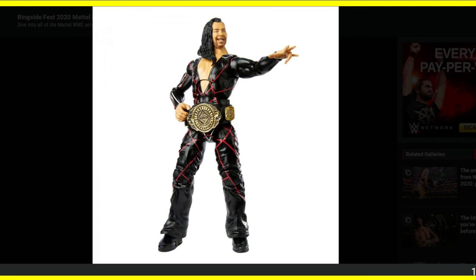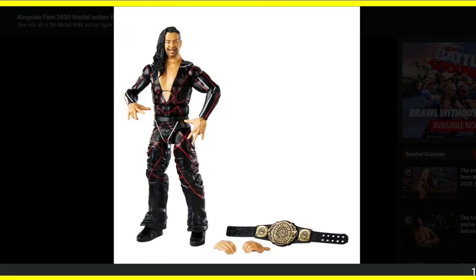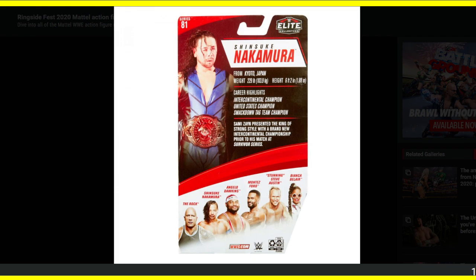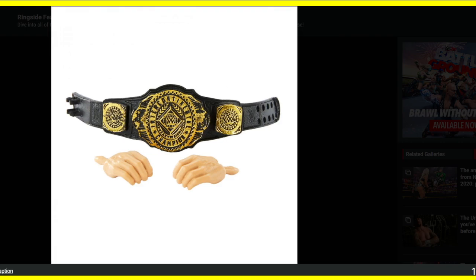That is really, really smart. So the white lines all down mixed in with the red lines as well. And that new title belt. That, for me, is the better figure of the two. I think it looks really cool. I like that. That's it in the packaging as well. So that is the Chase. I don't know which one is the Chase, actually, but Shinsuke is the Chase figure in this series. There's the Intercontinental Championship, the new Intercontinental Championship, which looks cool.